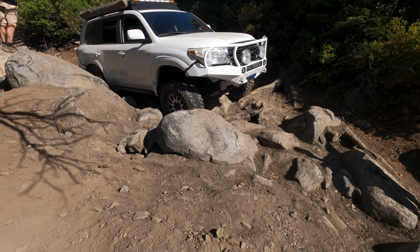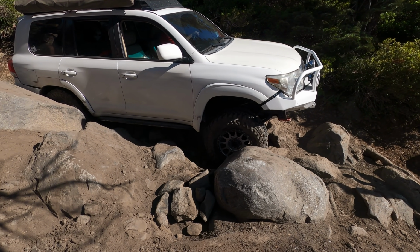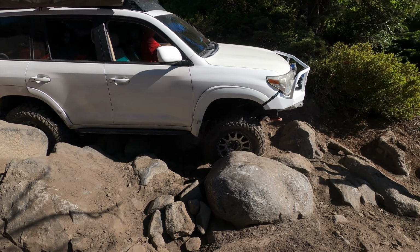You're gonna climb up. You got it. Good. Coming. Good. Slope. This little section of the trail is a lot harder than yesterday.